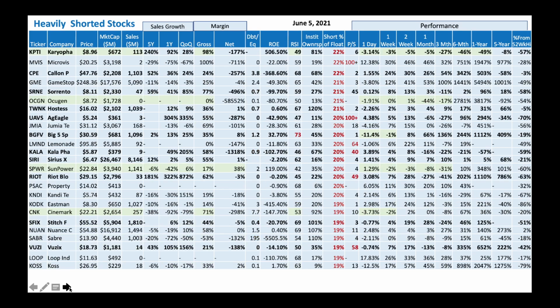Then we got a couple more here. As you can see, got KPTI, $8 stock. It's off $57 from 52-week high. It's been off all along, as you can see here, 5 year, 1 year, 6 month, all the way to 1 day. It's been down all along.